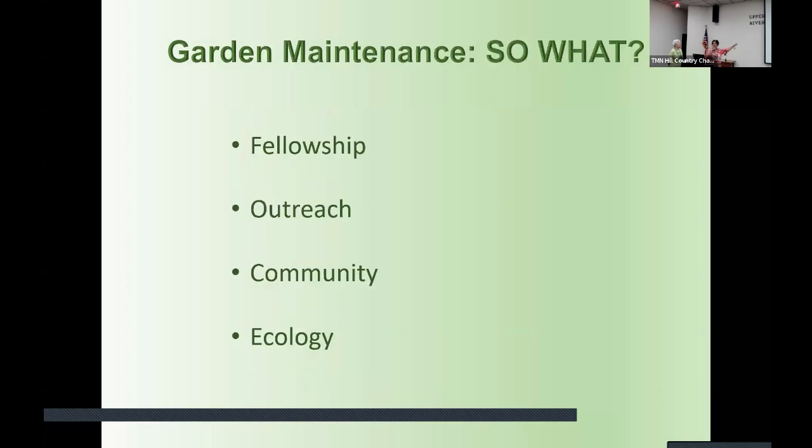So the next thing is the so what. Fellowship. Ginny DeWolf was my first friend. I was brand new to Kerrville and I was on a treadmill and she comes up and says, "Hey, I heard that you're new to town. I have a butterfly project. Would you like to come on Friday?" And she literally became my first friend here in Kerrville. And it just grew from there.